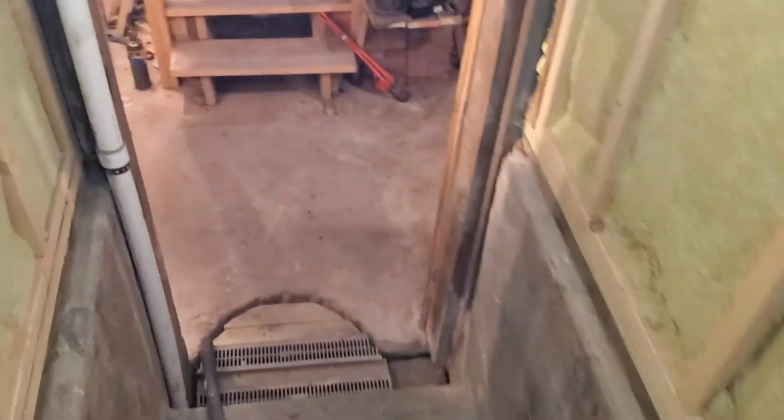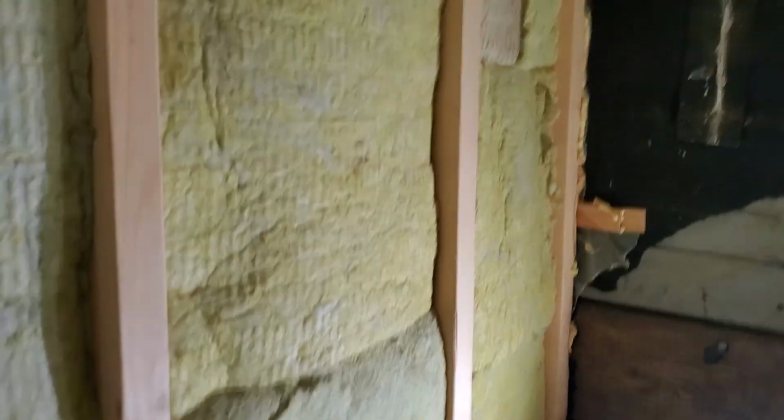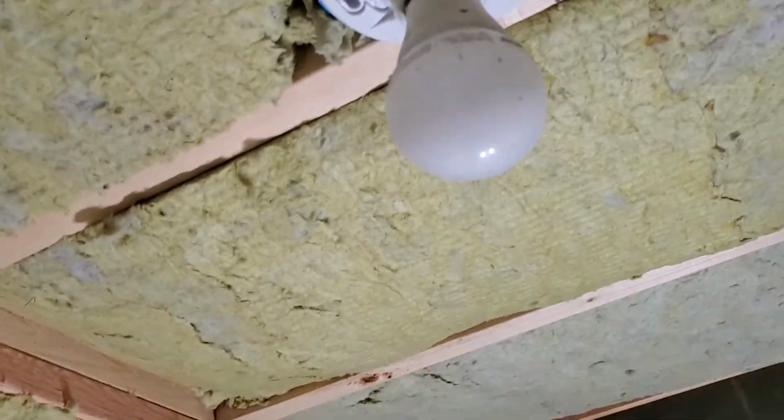So that's what I'm up to. There's the power vent. That's where the exhaust comes out. Blurry. So yeah, that's what I'm up to. I've got to get motivated again. I've got to put paneling in. I've got to finish the paneling in this little room here. That light's hooked up. Take that light down.